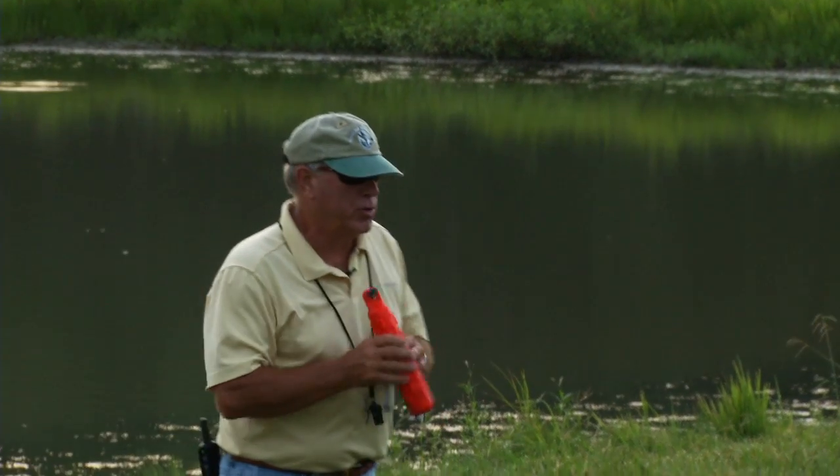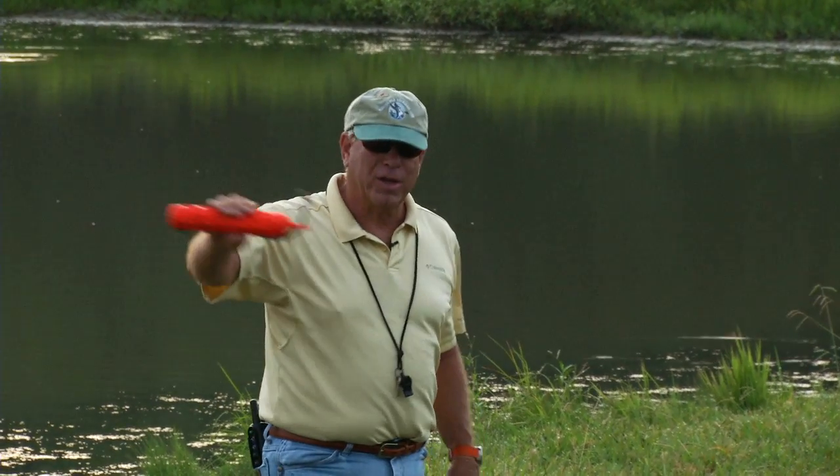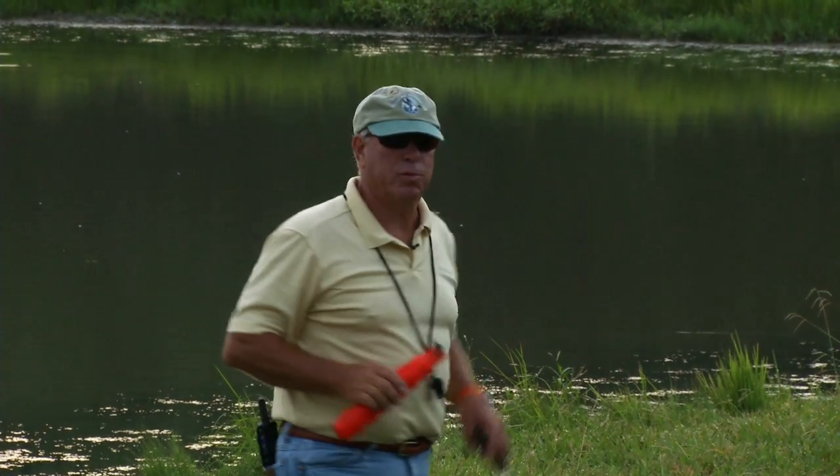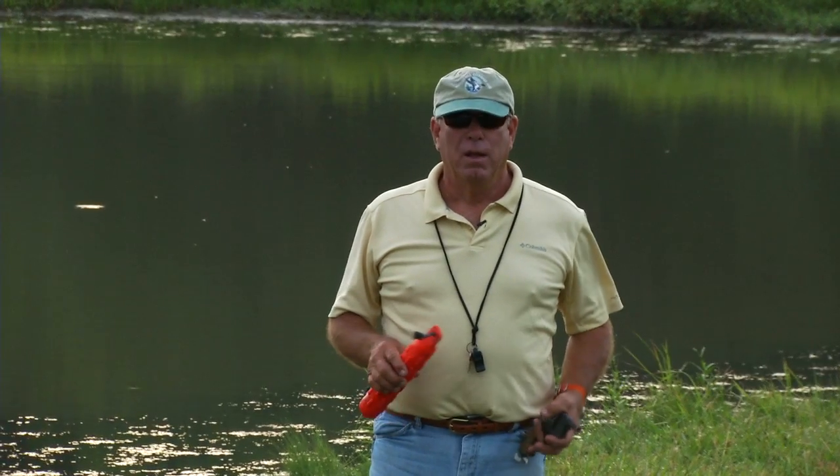You can throw a progression. A short, a longer, a longer, a longer, a longer, and a dog that can really mark will pick out all of those spots. That's what I want to try to do, and it's certainly possible if you practice.